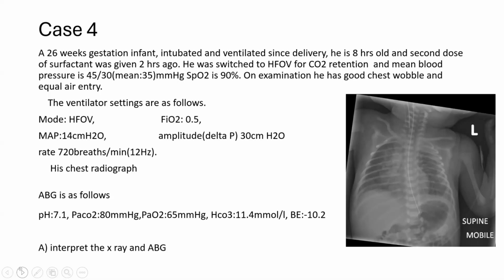So is it necessary to switch over? If you had picked up the tube problem, maybe you would not have switched over. It's reasonable to switch over, but if the tube was high and you're not getting the right ventilation, maybe you could have adjusted the tube first. So that would have been your first step as well.